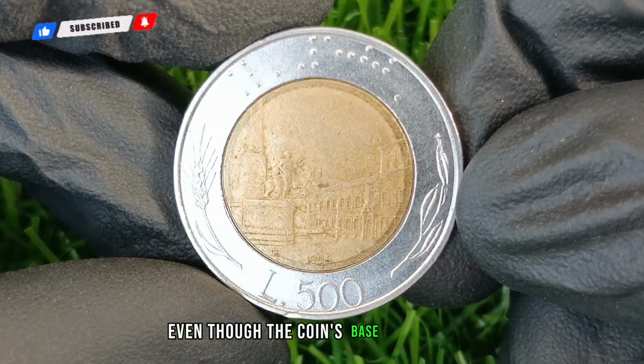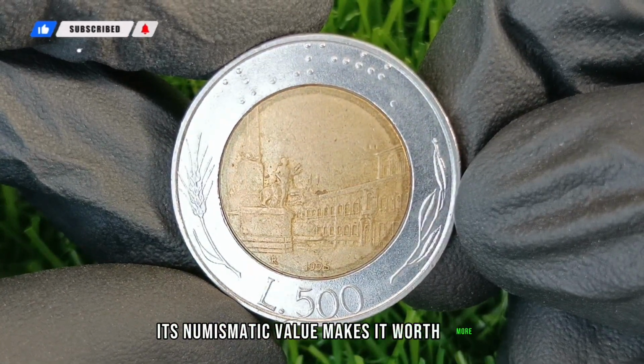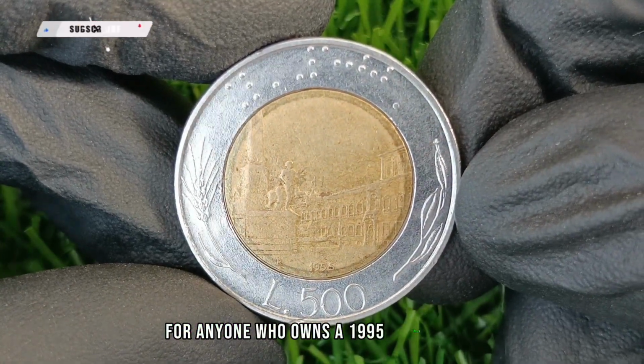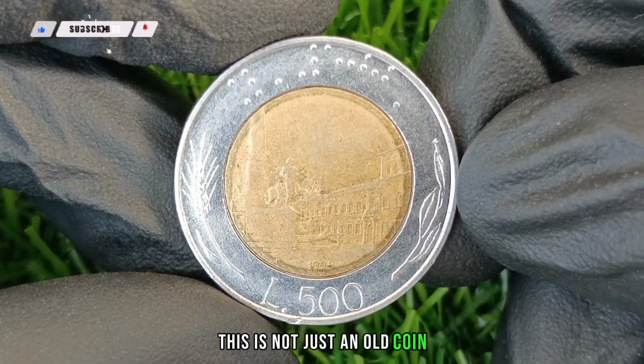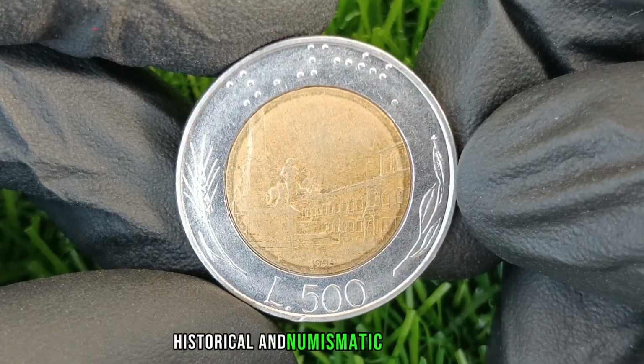Even though the coin's base metals are not precious, its numismatic value makes it worth more than its face value. For anyone who owns a 1995 Italian 500 lire coin, it is important to recognize its worth. This is not just an old coin. It is a collectible item with cultural, historical, and numismatic importance.